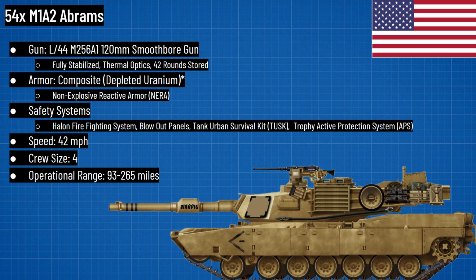But anyway, it uses the L/44 M256A1 120mm smoothbore gun, pretty standard fare for most of your modern westernized tanks. It is fully stabilized, it can shoot on the move, it does have thermal optics, and it stores 42 rounds in total. It is a four-man crew, so there's no autoloader here. As I said, no depleted uranium armor, so it's going to be some other variant of composite. It could vary depending on which export variant, but most of the exports, from my understanding, have a very similar composite armor package that's added in place of the depleted uranium armor.